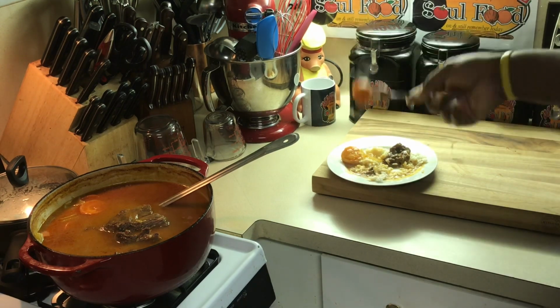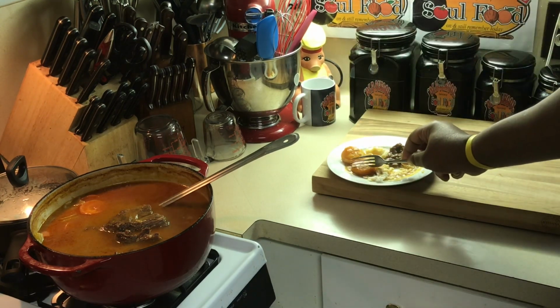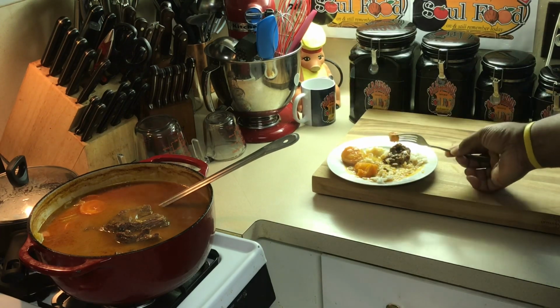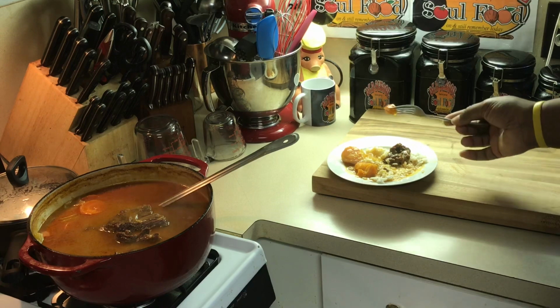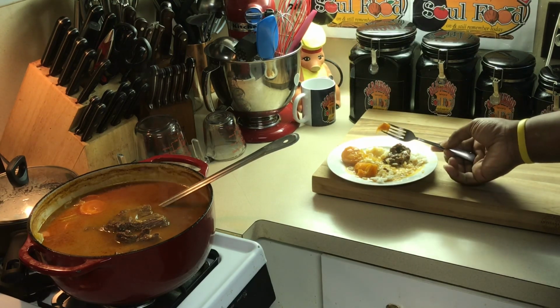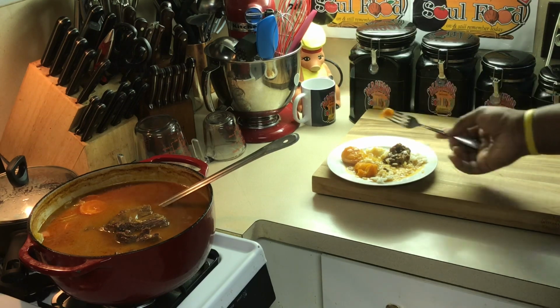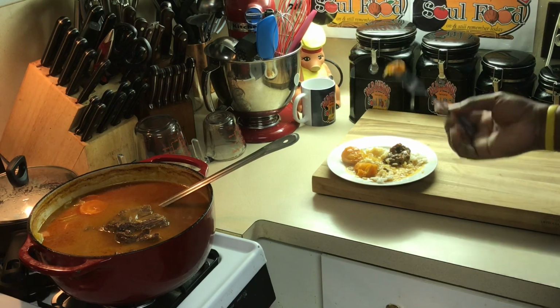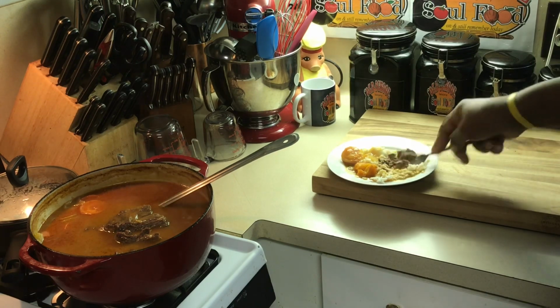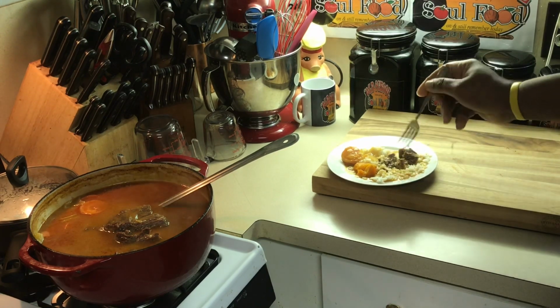See how the carrots held up? Look how tender they are. That's why I cut my carrots thick. Make sure my vegetables hold up and don't turn to mush while I'm cooking. This was in the oven for almost 2 hours and 45 minutes. Oh man, the carrots nice and sweet. Mm, mm, mm.